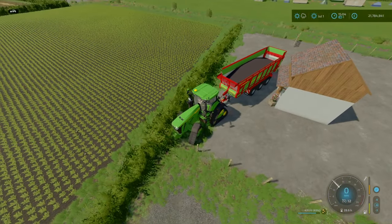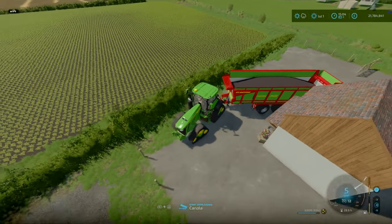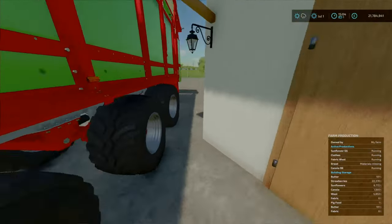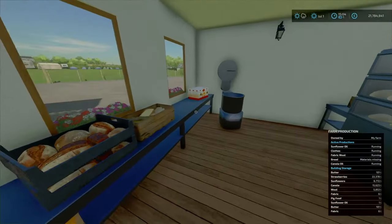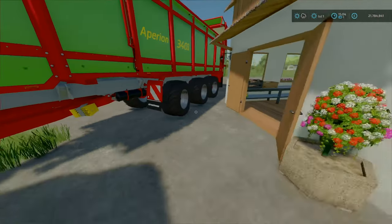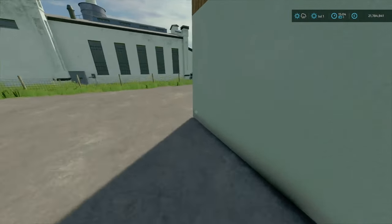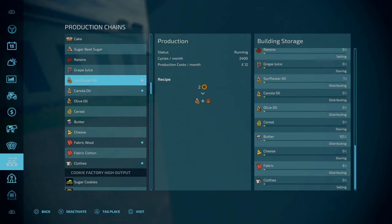Come on, where's that trigger? I think it's literally there. Yeah, there we go. So that is the canola going in. There's the doors there. Where's the trigger area? Well, anyways, we'll look at it this way.